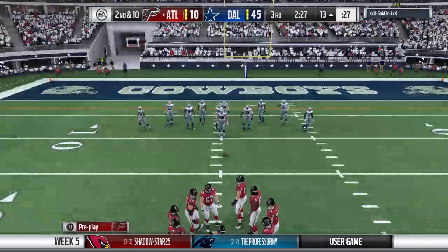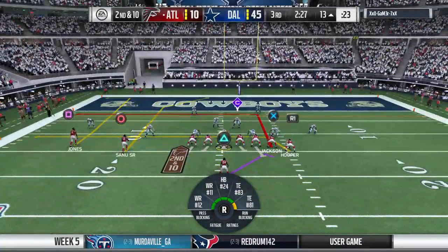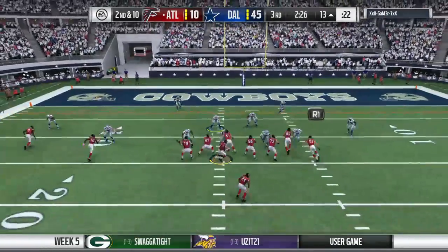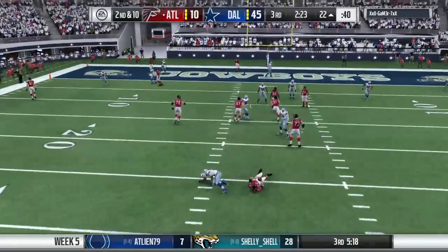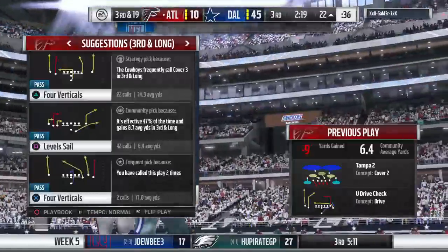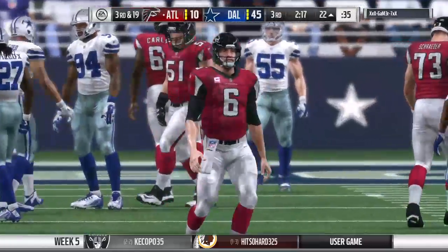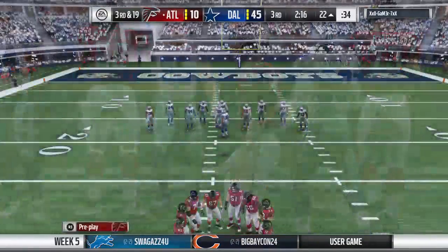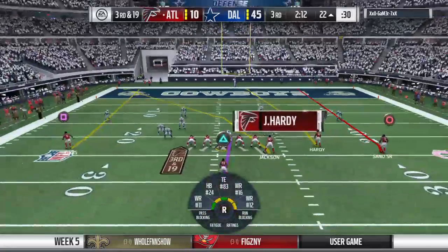2nd down here after the incomplete pass. 2nd and 10 now. It's Cutler. Nowhere to escape, and he goes down. Demarcus Lawrence. He's the one that got to him. He takes him down for a loss of 9. So a big sack on 2nd down. Now let's see what the offense has in store for 3rd.